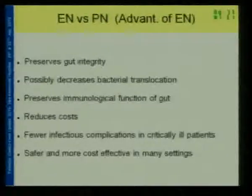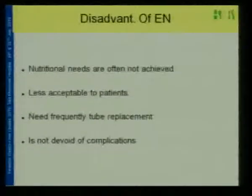The advantages are that it preserves gut integrity, decreases bacterial translocation, maintains immunological function, and is low cost, safe and effective. So there are so many advantages over parenteral nutrition. But yes, there are some disadvantages, like calculating kitchen feeds, etc. You may not be able to achieve the nutritional needs that you want. And trust me, it is really much less acceptable to patients.